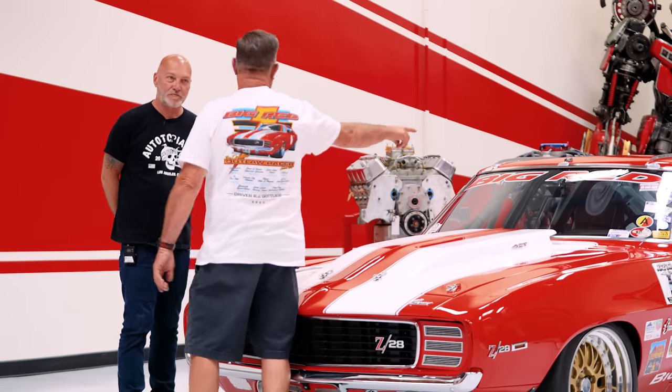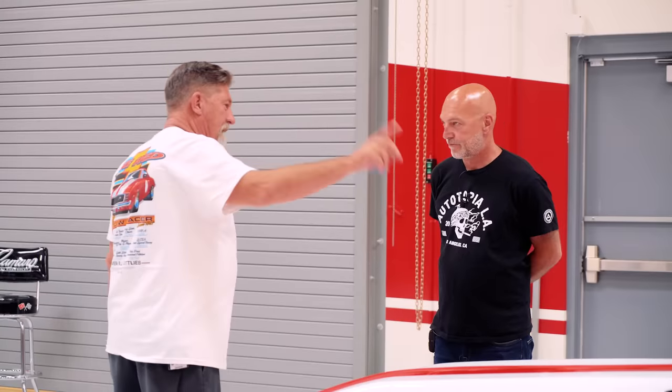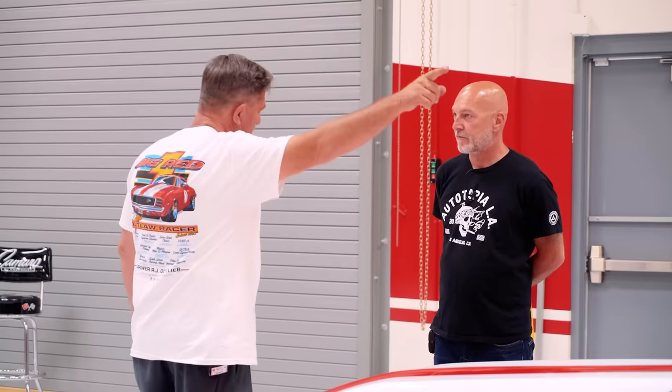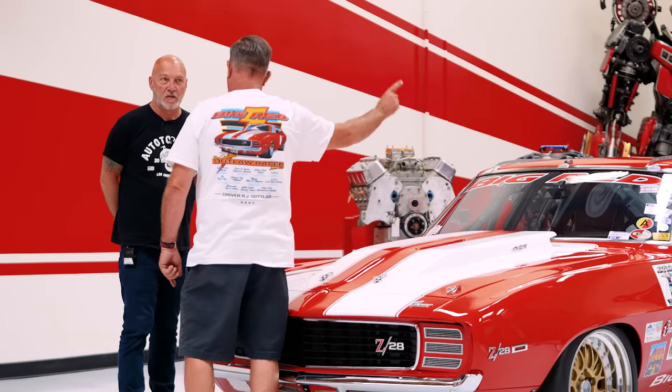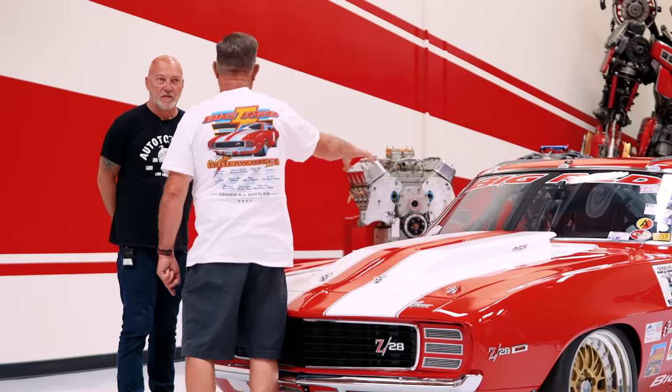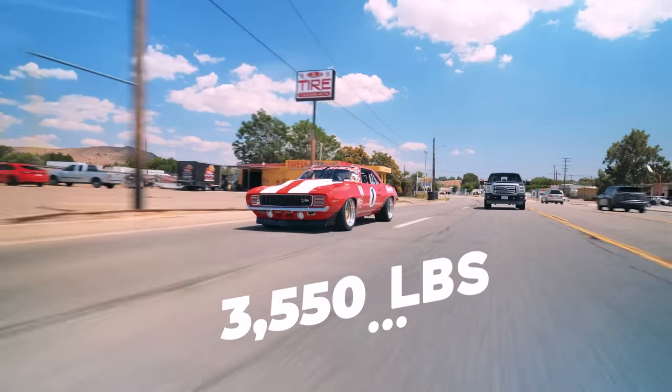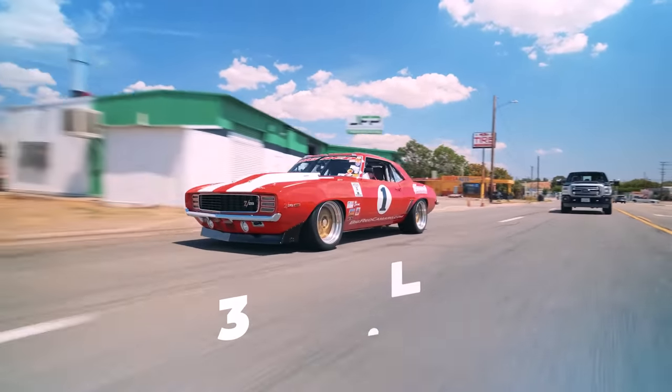Our goal is that he gets out of that car. When Dan built this car, he told Bill, I want that car to be able to be tumbled through the desert at the Silver State Classic and my boy to get out and dance on the roof. So it's a heavy pig. How much does it weigh? 3,550 in this setup.